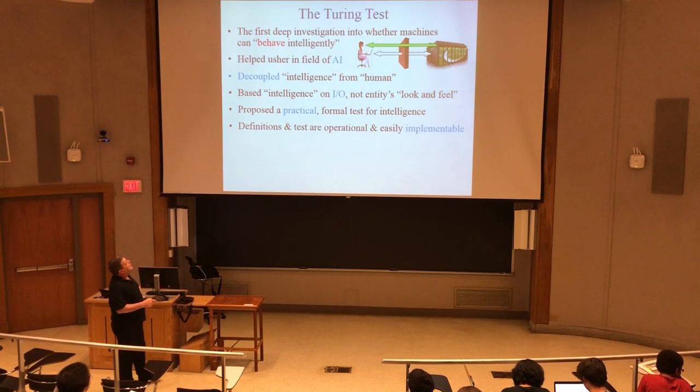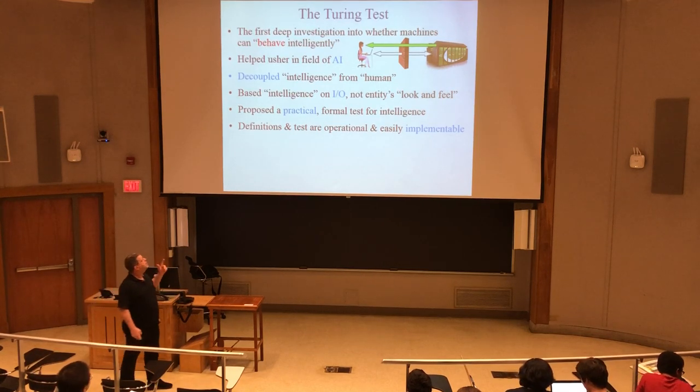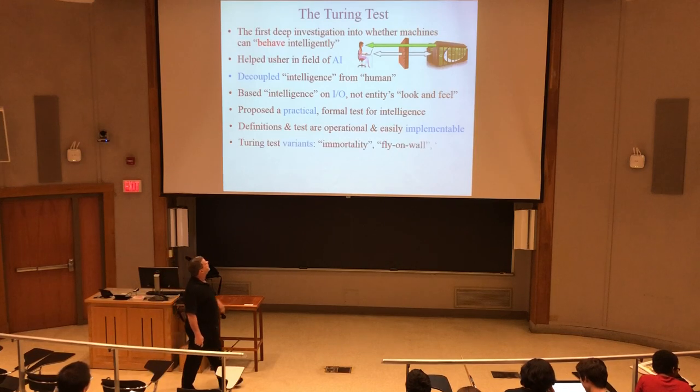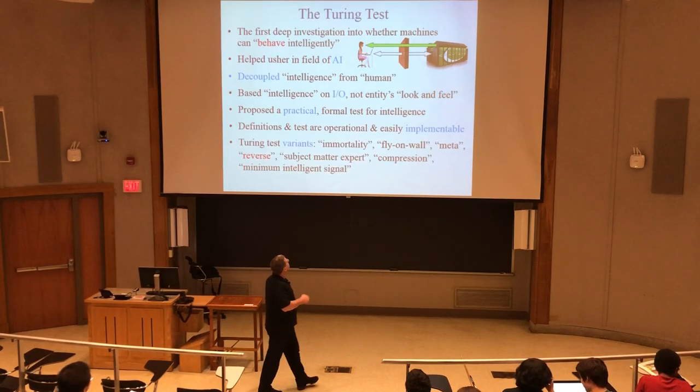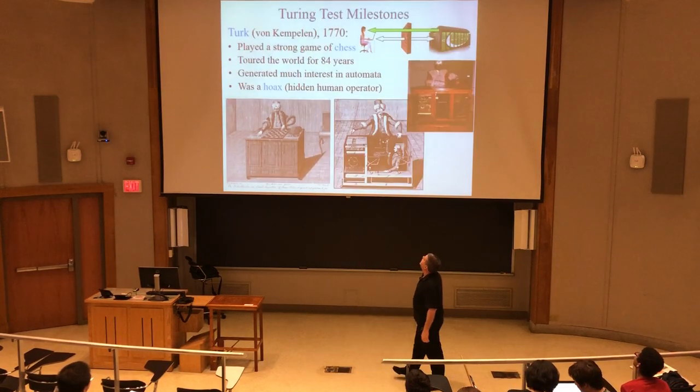But this test is very practical. You can actually implement this. And you can execute it, and you can test it, and you can collect data on this. And it's not just some abstraction. You can actually do this. And people have done this lots of times. And there's lots of variants on these kinds of tests. There's reverse Turing tests and other kinds of variations on it.